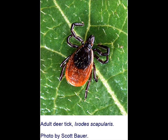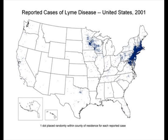Bird feeders attract mice, and mice carry ticks. And these ticks can be very dangerous to the human population because you'll have to go to the doctor and use an antibiotic. And if you're not careful, it can kill you.